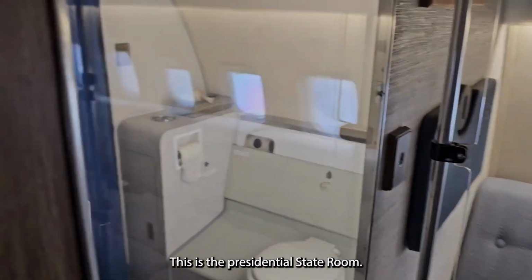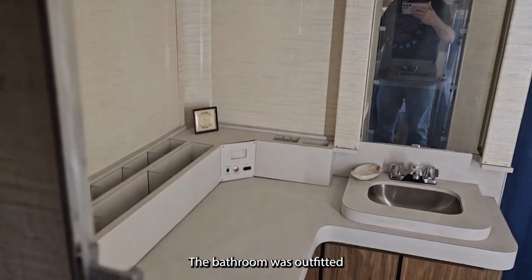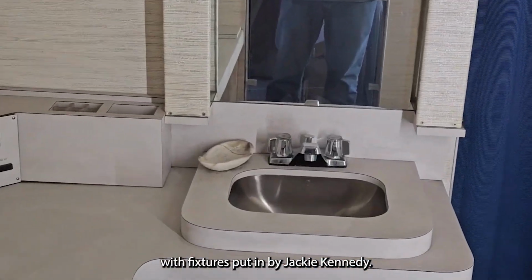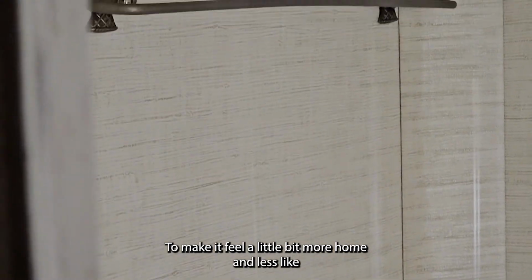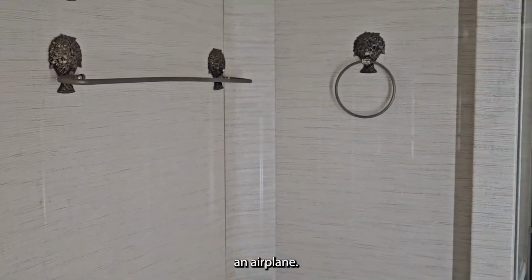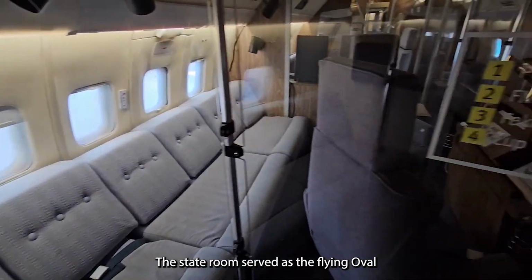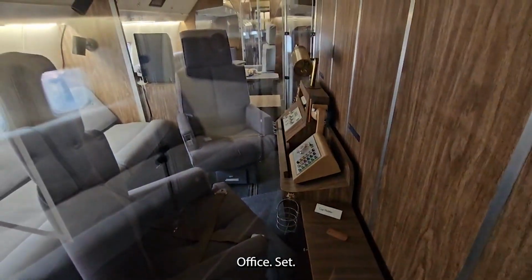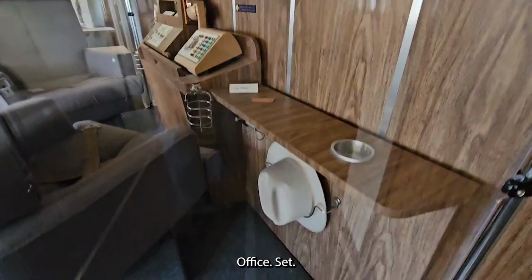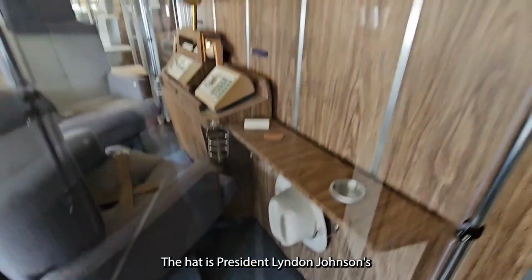This is the presidential stateroom. The bathroom was outfitted with fixtures put in by Jackie Kennedy to make it feel a little bit more homey and less like an airplane. The stateroom served as the flying Oval Office. The hat is President Lyndon Johnson's.